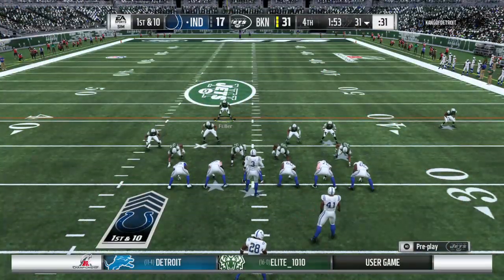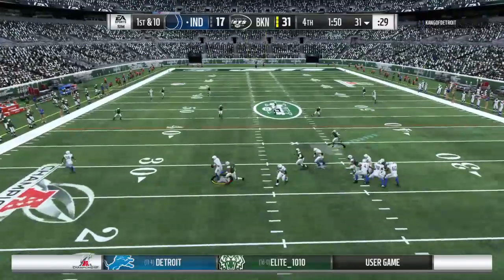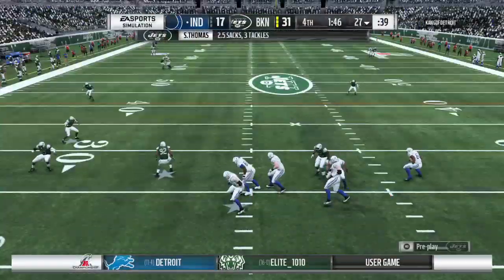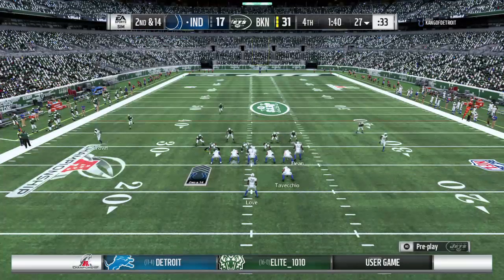Line of scrimmage, the 31 now on 1st and 10. They go back to the air here after the INT on the last drive. Forced out, and he can't find anywhere to go with it, and he goes down. Solomon Thomas in there to drop him as the clock continues to roll.